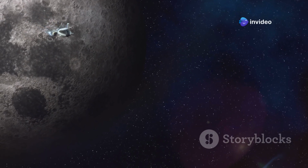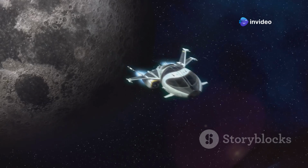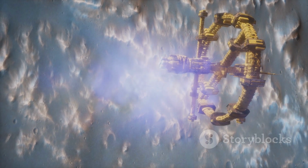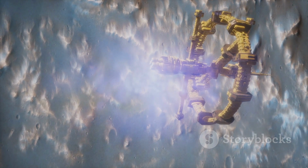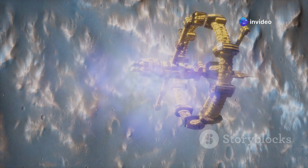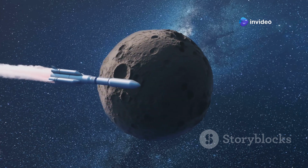Engineers and scientists worked tirelessly on the spacecraft's design, ensuring it was equipped with the latest technology to withstand the harsh conditions of space and the moon's surface. The mission's objectives were clear: to explore Triton's geology, atmosphere, and potential for harboring life. It would have launched in 2026 and arrived at Triton in 2038.